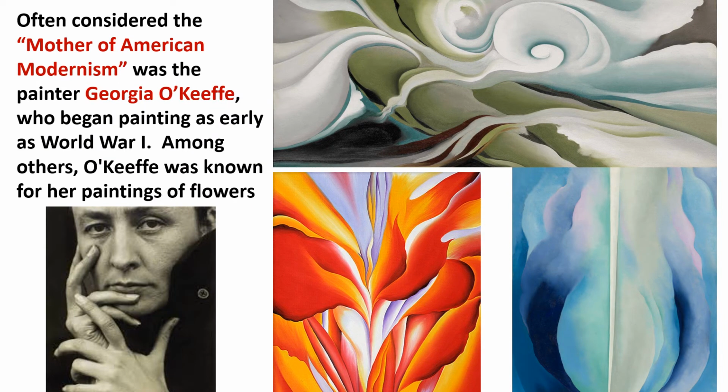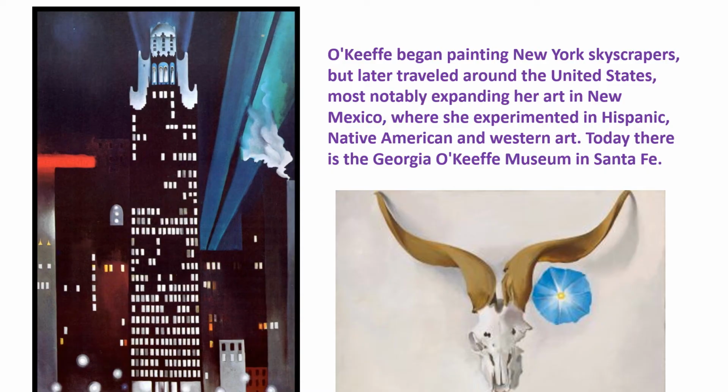When it comes to American modernism, often considered the mother of American modernism was the painter Georgia O'Keeffe, who began painting as early as World War I. Among others, O'Keeffe, shown in the bottom left here, was known for her paintings of flowers. O'Keeffe began painting New York skyscrapers, but later traveled around the United States, most notably expanding her art in New Mexico, where she experimented in Hispanic, Native American, and Western art. Today there's a Georgia O'Keeffe Museum in Santa Fe.